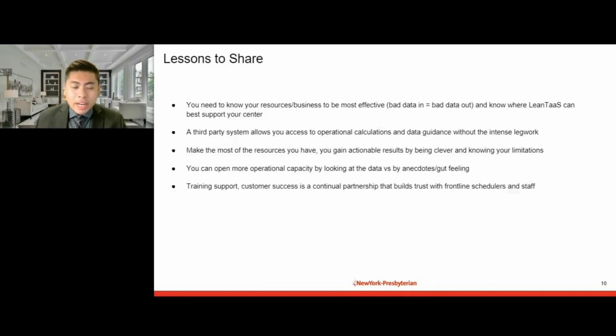And so that ties into the whole operational capacity by looking at the data versus gut feeling, being able to understand that we are able to do this, contrary to what other people may have been saying historically about infusion centers and scheduling.